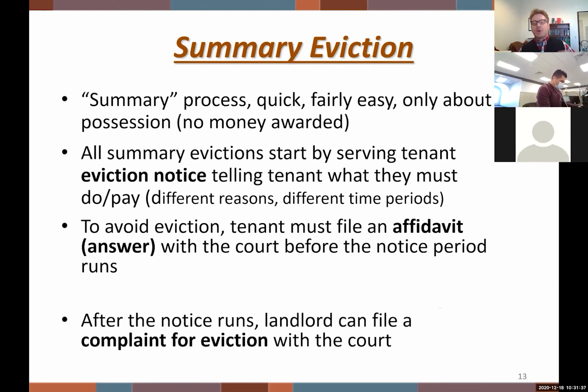One thing to note about summary eviction, it's only about possession. So even if the landlord is evicting for non-payment of rent, and the landlord says, you owe me $7,000 in back rent, the only thing that the court can do in summary eviction is say, tenant, you're being evicted, and landlord, you get the property.